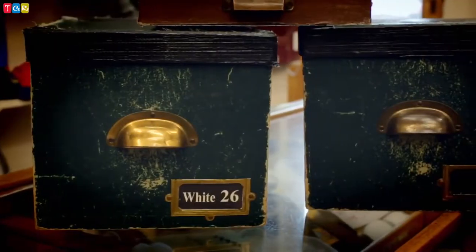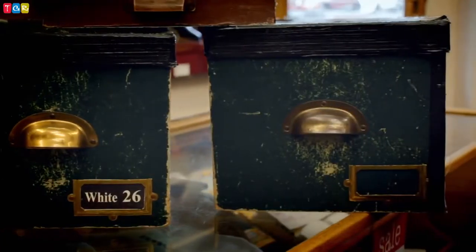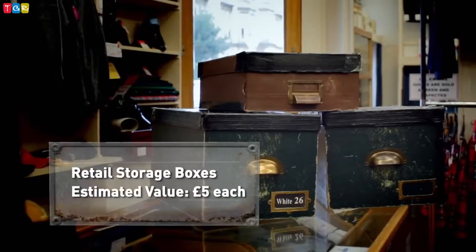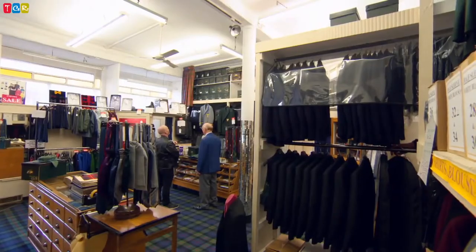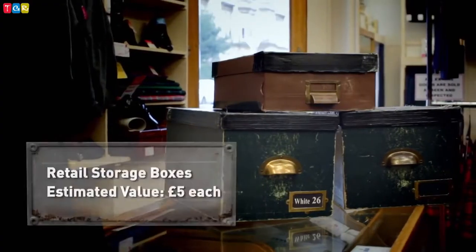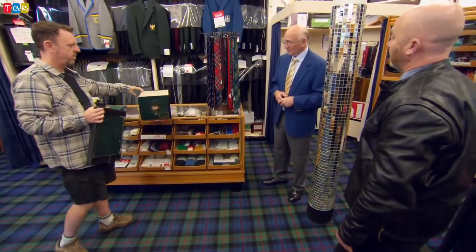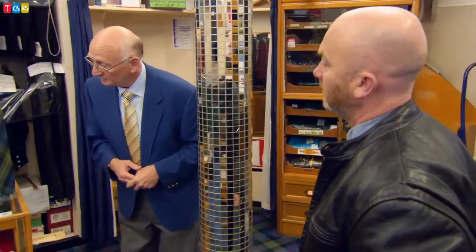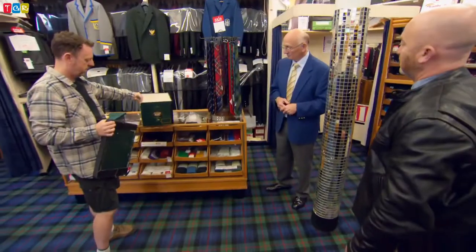The storage boxes are worn but original and probably date back to the 1960s. Their charm lies in their shabby appearance, a look popular with interior designers for shops. For the job lot of 100, they could be worth around £5 each. What would you want per box if I just took the lot? A couple of quid a box. Yeah, £200 sounds about it.